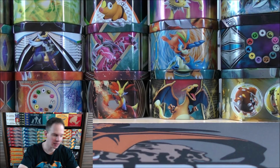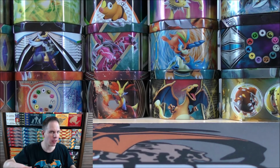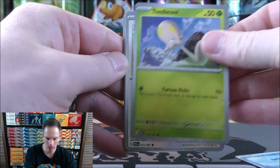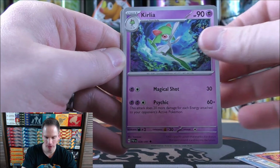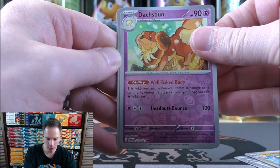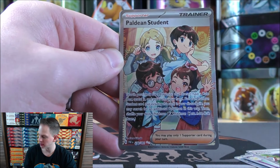And I did just take in the case that I ordered. There's 3 tins on one side, 3 on the other. I believe I took 2 from one side, 1 on the other. Lapras starts this one. Toadstool, Lechonk, Charcadet, Curlia, Crisis Punch, Graplock, Doxbun would be the first reverse holo, second would be an Atticus, and the final card would be a Paldean Student.